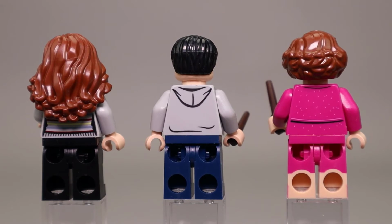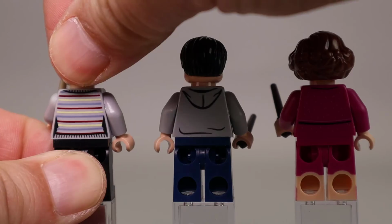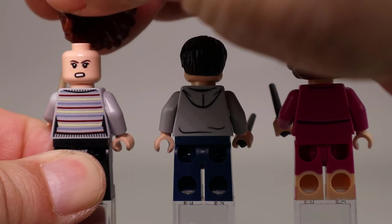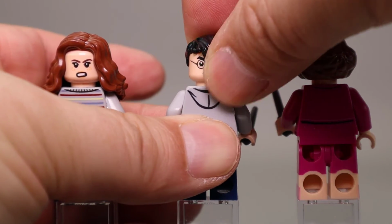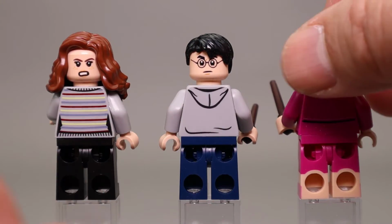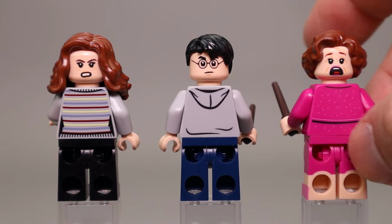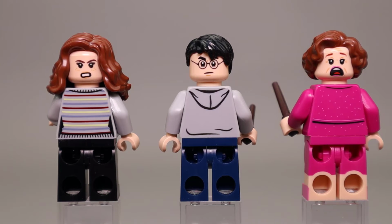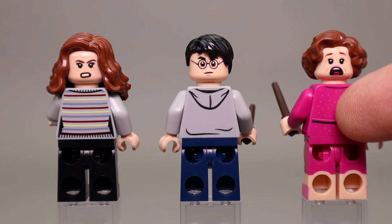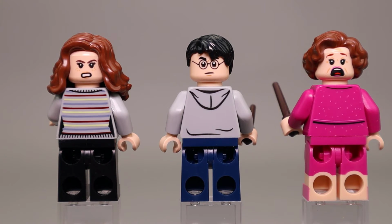Moving around the figures, you see that same printing for Hermione on her back that she got on the front, so it's a good continuation of the sweater. There's her alternate expression looking more angry, and here's Harry looking, I don't know, kind of stunned to me. And here's Professor Umbridge screaming, presumably when the Centaurs went to take her away. There is some slight white flecks here in the jacket she's wearing, and you can obviously see the dual molding there of the pink and kind of flesh color for her legs.